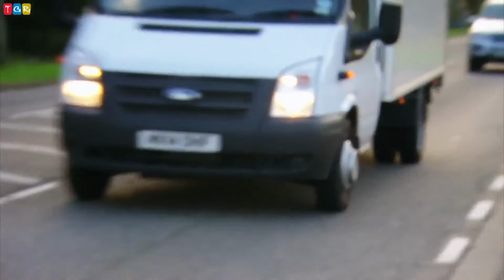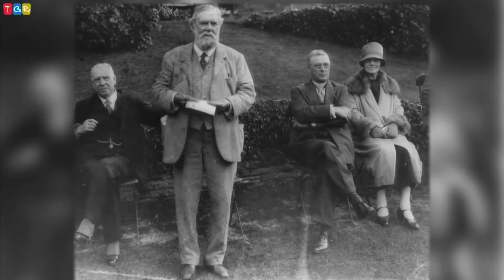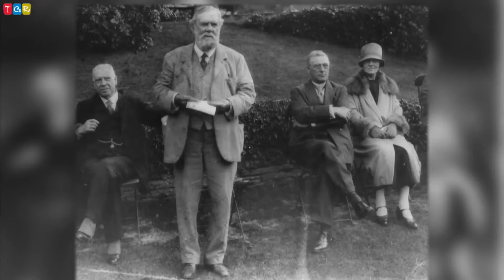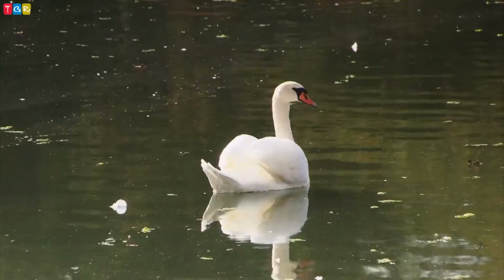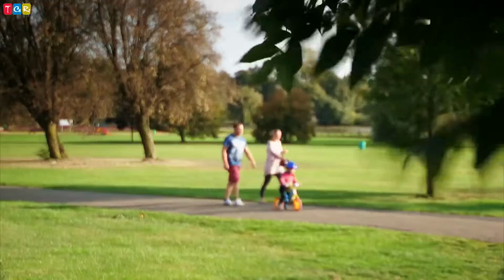Wixted Park is on the outskirts of Kettering. It was given to the town in 1913 by Victorian industrialist Charles Wixted, who owned an engineering company that supplied park equipment. 7 acres of Grade 2 parkland has an arboretum, 30 rides and attractions, and a boating lake. The park is run as a charity and is free to enter.